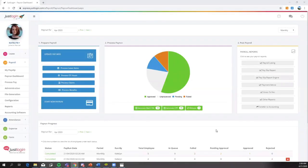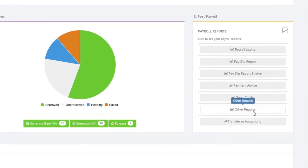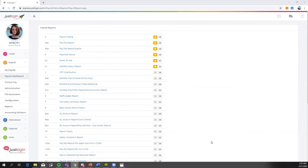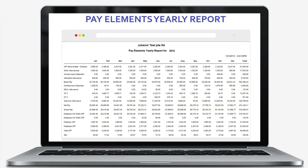After you run the payroll, we have many useful reports for you to use, including monthly detailed reports showing all of the important information from that month, as well as yearly reports like this one detailing all of the different pay elements, the breakdown for each month throughout the entire year. This is quite useful for finance and accounting offices to prepare budgeting and forecasting.